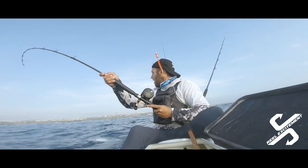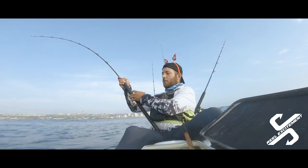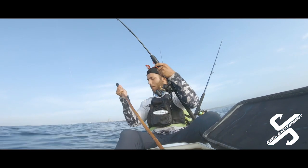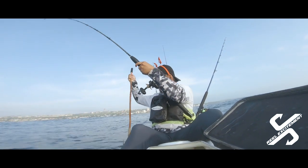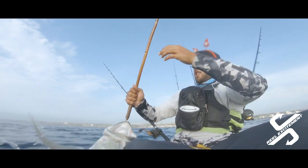Oh, it's a big kingy. Oh, big kingfish. Okay, this is a different story. We won't be taking this fish home. All I want to do is gas this fish in the mouth.